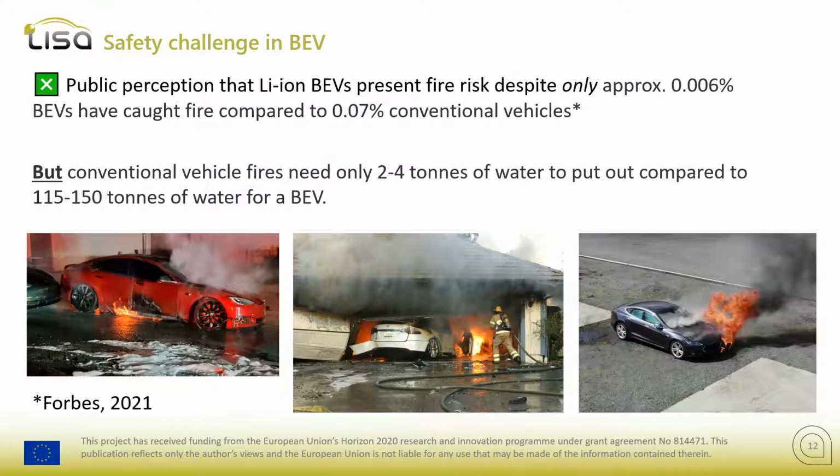So to go into the safety challenges of battery electric vehicles. Unfortunately, there's a bit of a public perception that lithium-ion battery electric vehicles present a fire risk. This is normally due to the high-energy batteries having a risk of thermal runaway, which can lead to these fire events. Now, only 0.006% of battery electric vehicles have actually caught fire, compared to 0.07% of conventional vehicles. So you ask, why have they got this bad reputation?